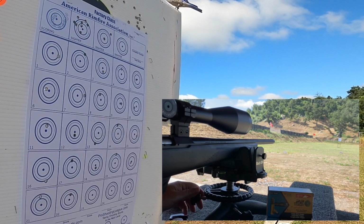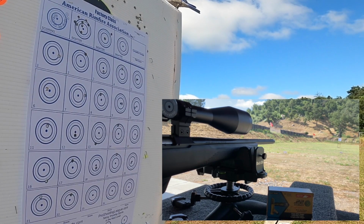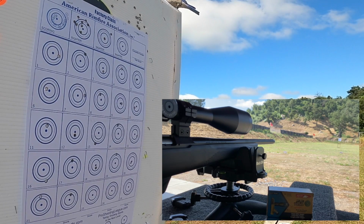Hopefully that bird, I don't know if you guys can see the bird. But now there's a bird sitting on my target. I'm not allowed to shoot it though. I'm not sure if I'd want to, honestly, but thought I'd share that with you.